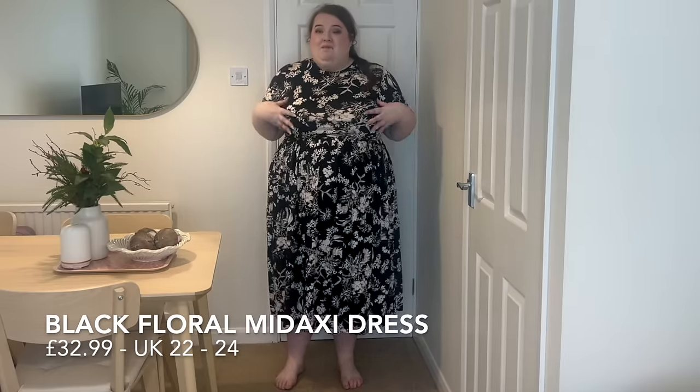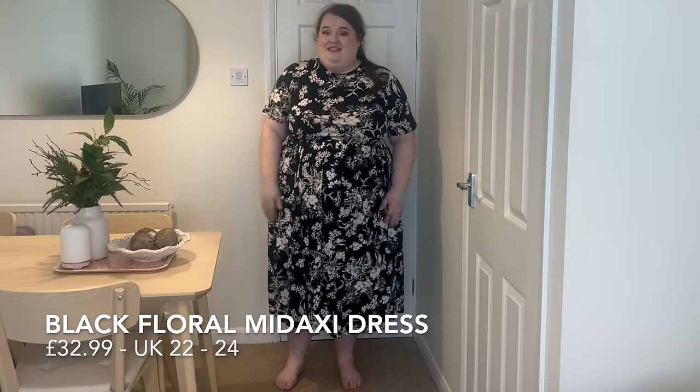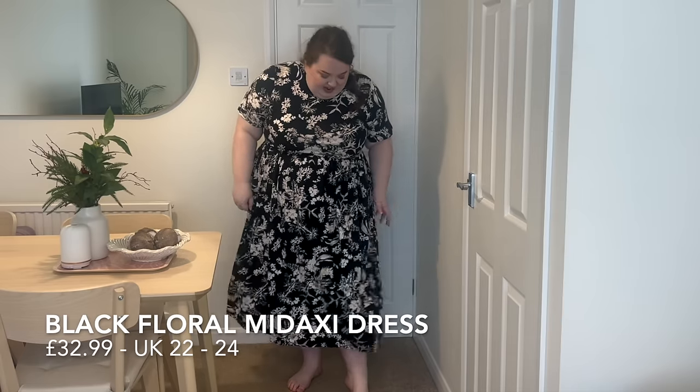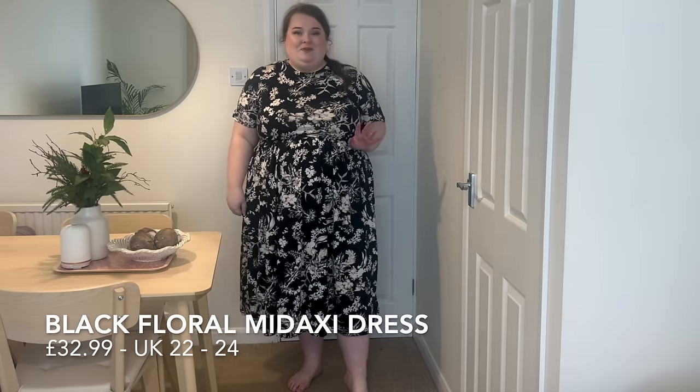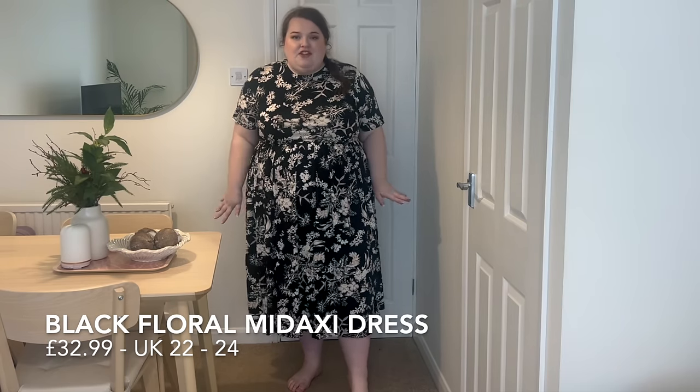These are my number one worn thing in my whole wardrobe. I will always invest in them, and it's always nice to have a fun new one to add. So this one is really unusual. It's black with this kind of beigey, greigey floral print.